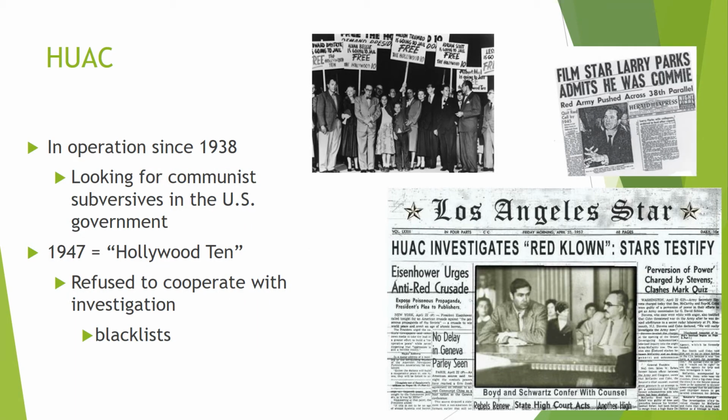So because of this fear of communism being heightened by the possibility of a nuclear war, HUAC, or the House Un-American Activities Committee, is going to ramp up their efforts in looking for communist subversives within the United States government, people that might sabotage the American government. What's interesting is that HUAC had actually been in operation since 1938, but it's here after World War II that they really begin to expand their efforts. And so they're looking for anyone who might possibly be disloyal to the United States.